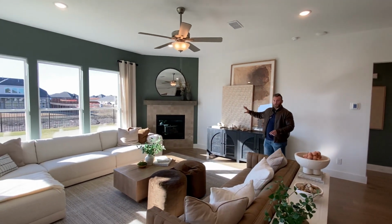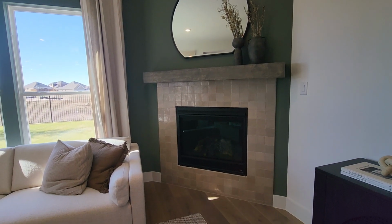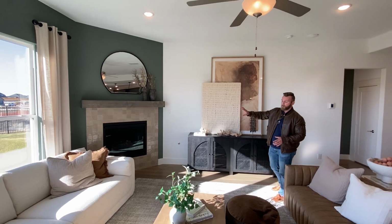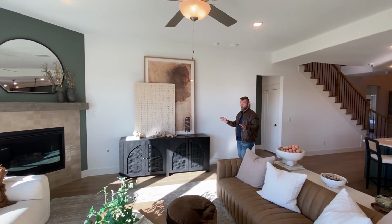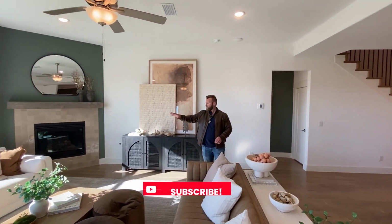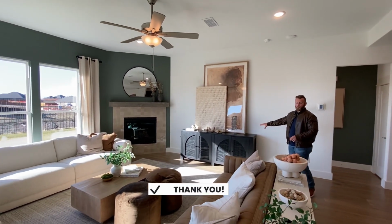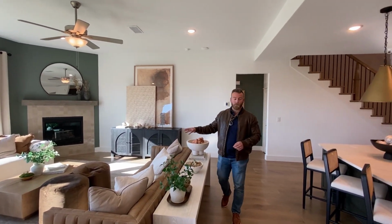So the fireplace is a little understated. You can go with like a tile or a stone, something if you want it to stand out a little bit more, but they did an accent wall here. And honestly, it's the perfect amount of color, the perfect amount of texture, because you can fit so much furniture in here. They've got a full-size sofa, a sectional, another sofa table over here, as well as one right here. And it doesn't feel crowded at all. Plenty of room to walk around in.